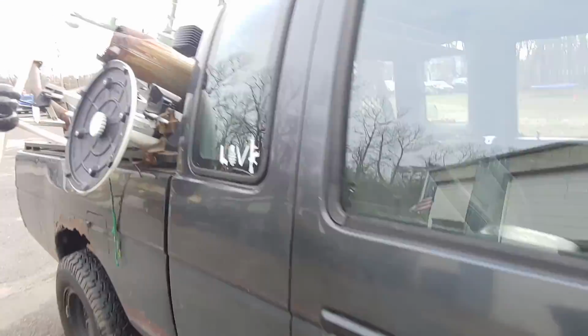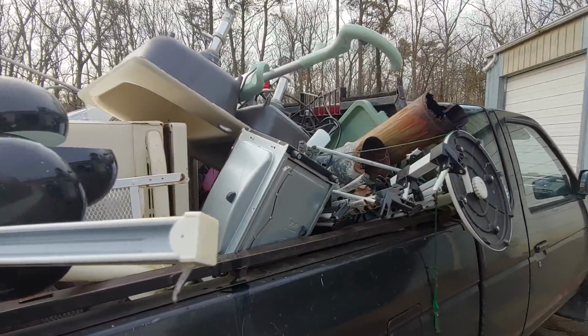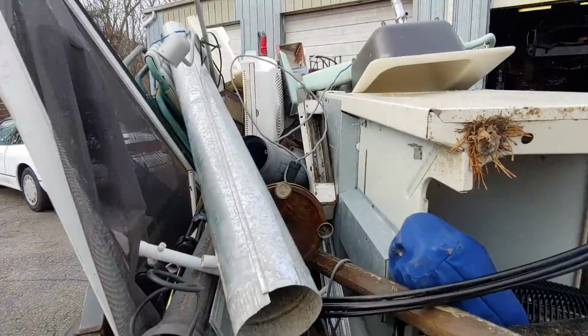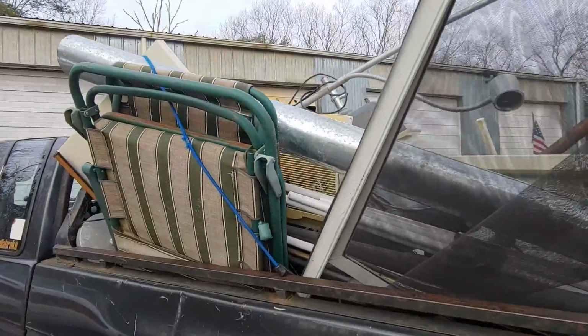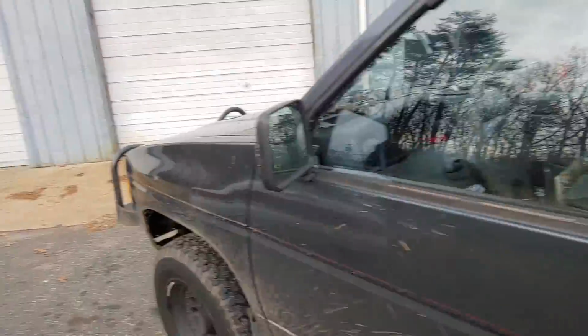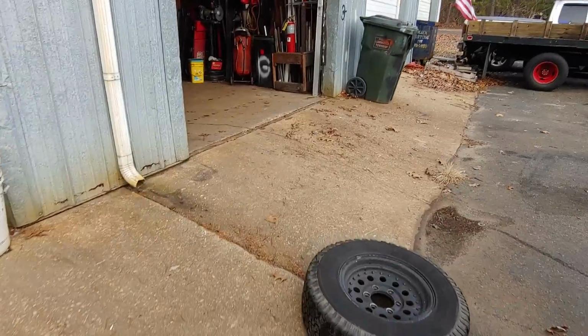I guess I'll show you guys the load. Cast iron sink, catalytic converters, scores! Brass lamp, more scores. Okay. There's that fold-up chair I was talking about. Fridge door, some exhaust plate. All right, back to work. Never a dull moment, right?